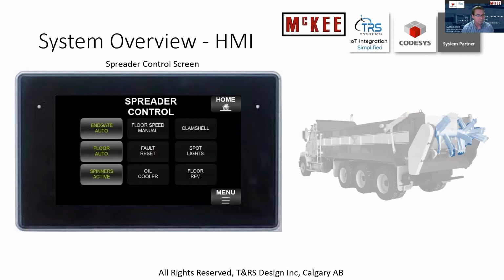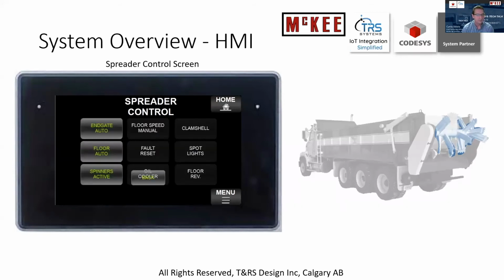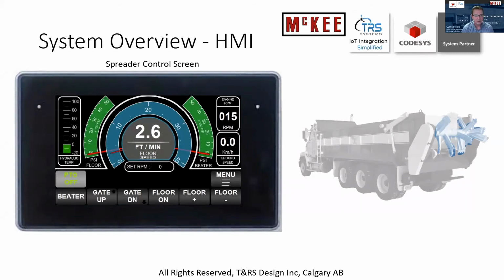So the control system has other auto functions too that we've built in. Things like end gate auto, so the operator can hit a button, the end gate goes up and automatically stops. The other feature is called floor auto, and it works in unison with the end gate auto. So when the end gate goes up, stops automatically based on the pressure, and the floor turns on and starts running. So when the operator gets into the field, he can essentially hit one auto button and the whole machine starts working, and he can concentrate on navigating the field and figuring out what direction he's going in.